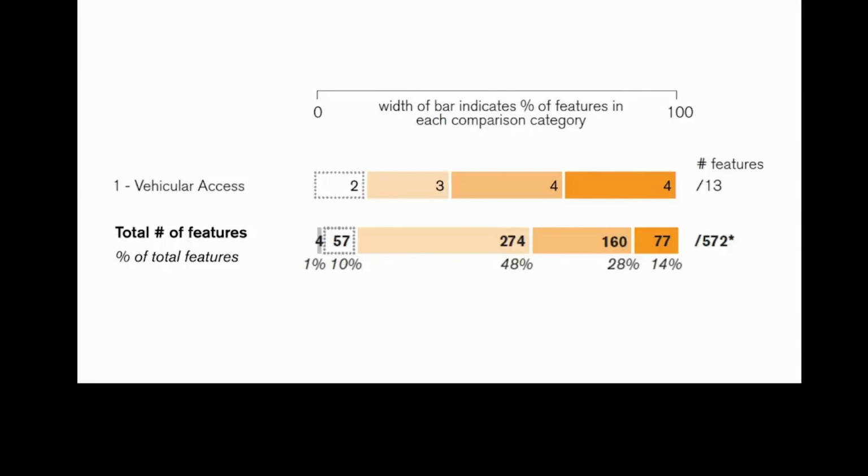And for the totals here, if we zoom into the totals, for NBC, out of a total of nearly 600 features, 48% or 274 features land in that category of features achievable without additional cost, which we think is quite remarkable.